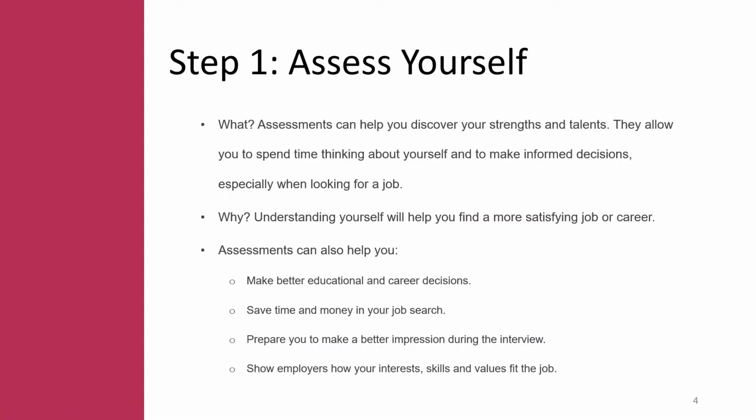Step 1 is assess yourself. Assessments can help you discover your strengths and talents. They allow you to spend some time thinking about yourself and to make more informed decisions, especially when looking for a job. This is really important because understanding yourself will help you find a more satisfying job or career. Assessments can help you make better educational and career decisions, so don't rush into putting money towards something that may not be useful or beneficial for you and your family.